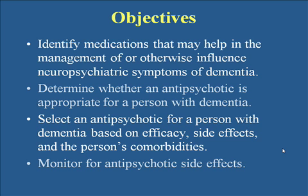So we're going to talk about some criteria that you might think about in determining whether to use an antipsychotic or not. Then we'll talk about how to select an antipsychotic for a person with dementia based on efficacy, side effects, and the person's comorbidities. These drugs are different, they differ in their side effects, and so we want to keep those things in mind when selecting an antipsychotic. And then how to monitor for antipsychotic side effects.